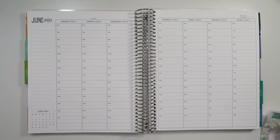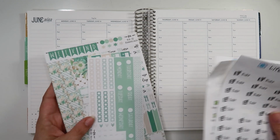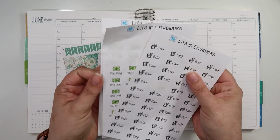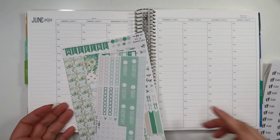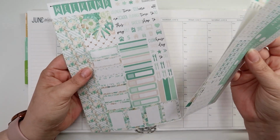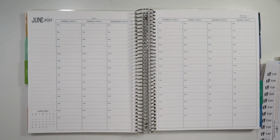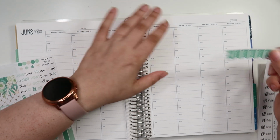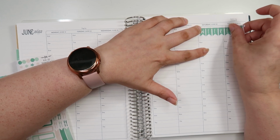So for this week, I'm going to be using this Fern Creek stickers kit that I bought ages ago. I also have some beautiful stickers from my friend Jennifer over at Life in Envelopes that I'm going to be using, and I'm just going to get started. I'm very out of practice when it comes to this whole planning thing, so we'll see how it goes, but I'm just going to start sticking things down, getting things figured out.